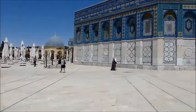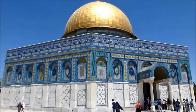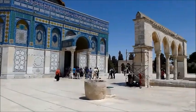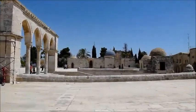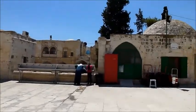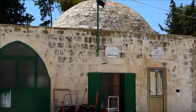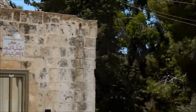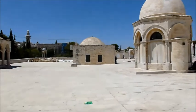you can see the different parts of the Temple Mount from this direction. And this would be on the western side of the Temple Mount. As I come around, you can see the different architectures, and the minaret there. You can see the Arabic writing on the wall here. And you can come all the way around, down to where I started.